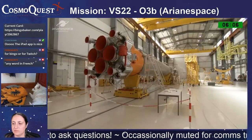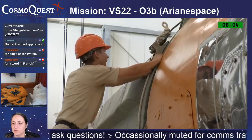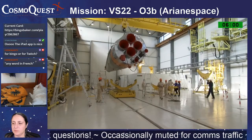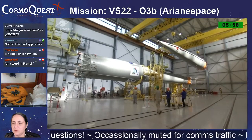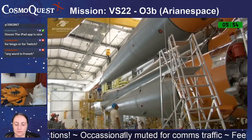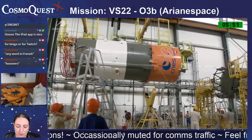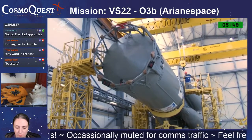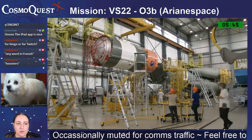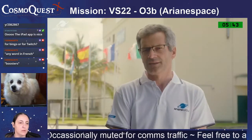Soyuz is assembled horizontally. First, we put together the two parts of the central body. Then, we assembled around the central body the four boosters. These give Soyuz its characteristic, highly aerodynamic silhouette. Finally, we assembled the third stage on the central core, easily spotted thanks to the lattice. After assembly, the tri-stage underwent various electrical and pneumatic functional tests.